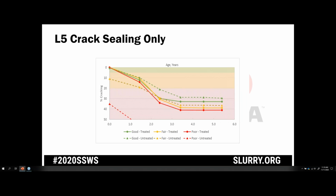Crack seal only. We treated cracks in the area listed as poor by standards used here, and it showed significant improvement. So your poor pavement has significant improvement after 5.5 years with crack seal as a pre-treatment.